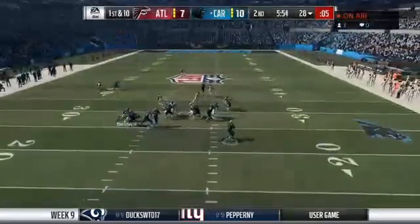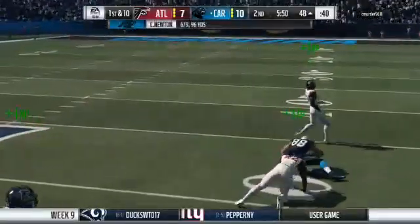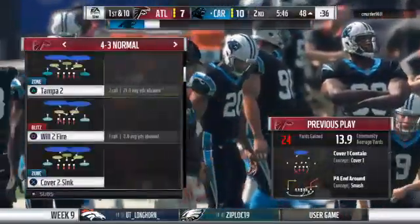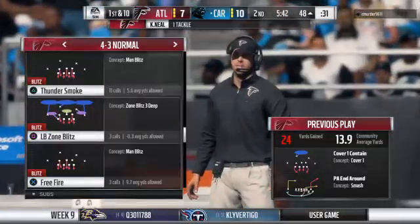They go play action here on first down. And this is caught. It's Greg Olsen. And he'll be taken down, but not before he gets into enemy territory. That one goes for 24 yards.